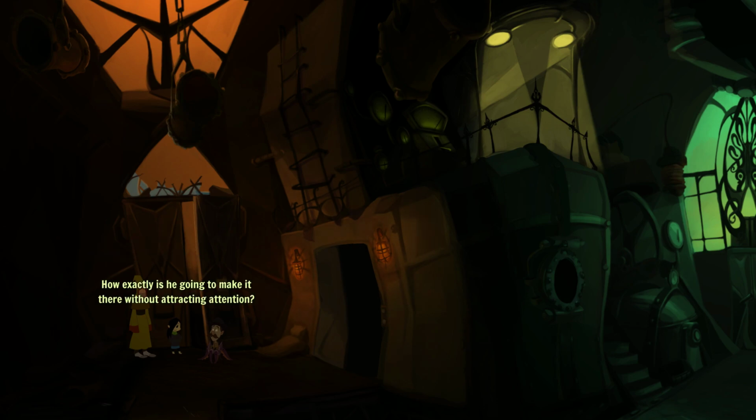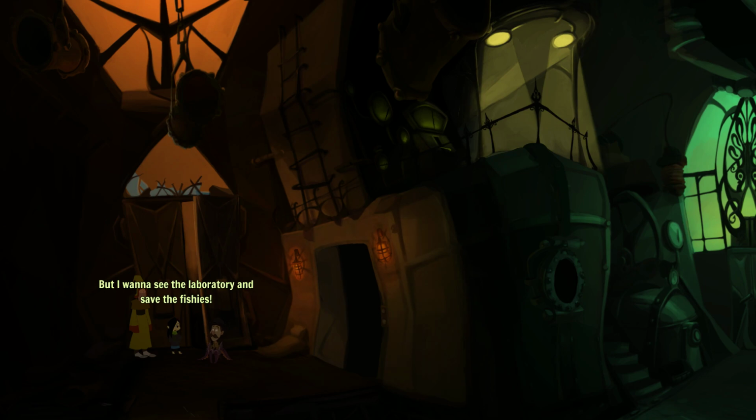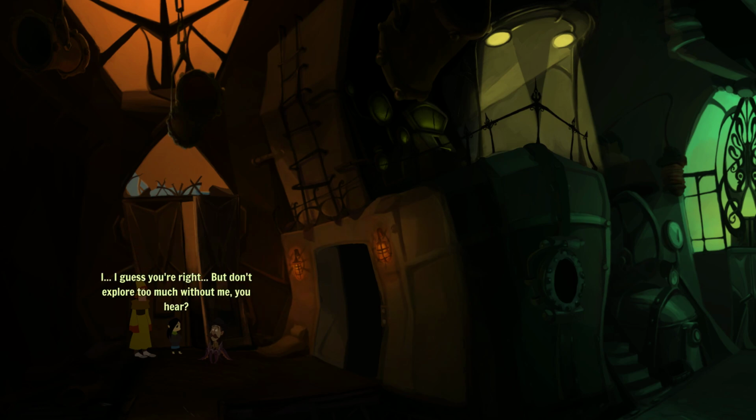How exactly is he going to make it there without attracting attention? You're right. Hey, I have an idea. Priscilla, you should mail him to my address. You know, like a pet or something. We want to see the laboratory and save the fishies. You said it yourself. Otis is sort of a fishy, and he needs your help. Once you mail him, you can come back and we'll explore together. What do you say? I guess you're right.